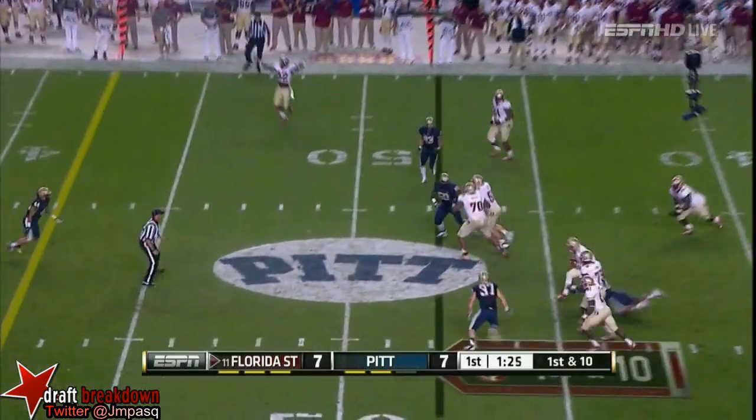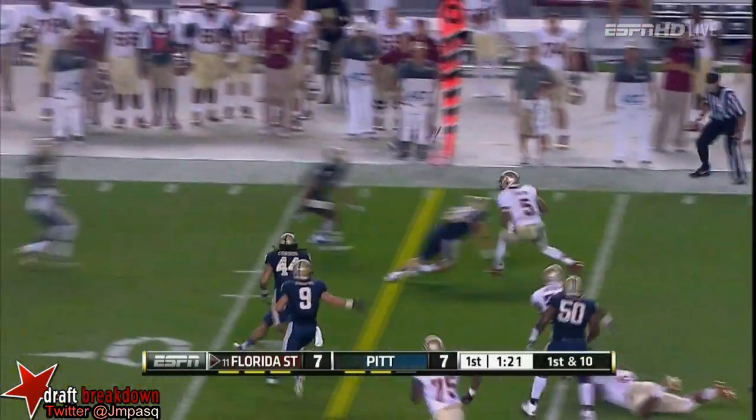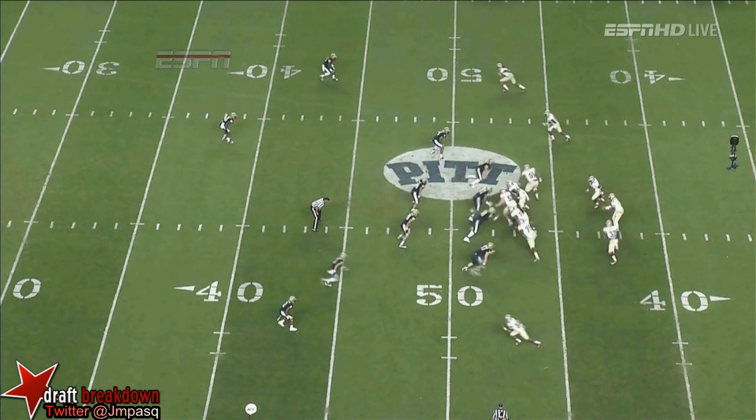Winston gets away from Aaron Donald. J-Boo on the run. He's hit. He's close to the first. Take a look at this post route and how wide open it is downfield. Jameis just doesn't give it a chance.